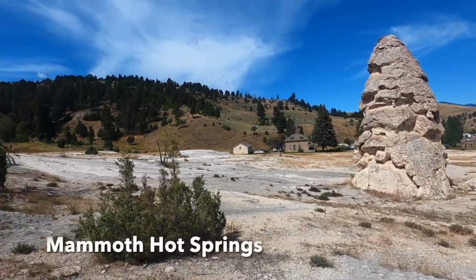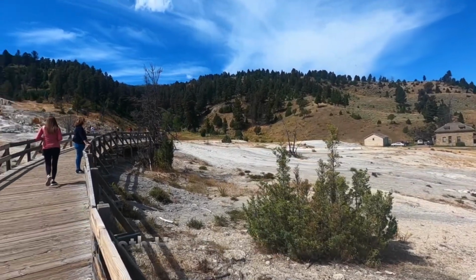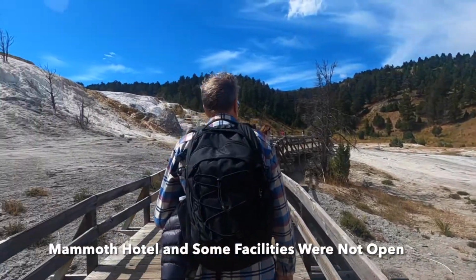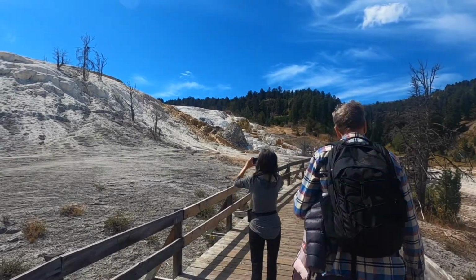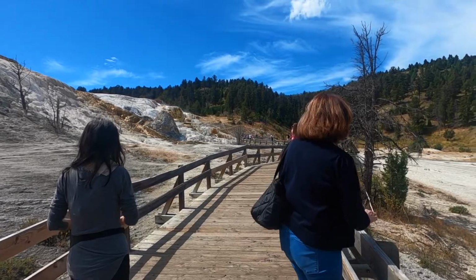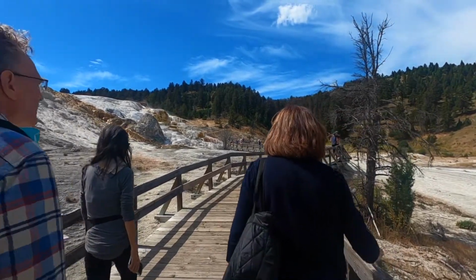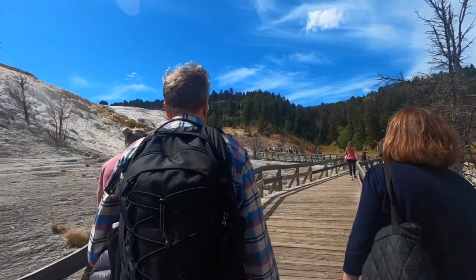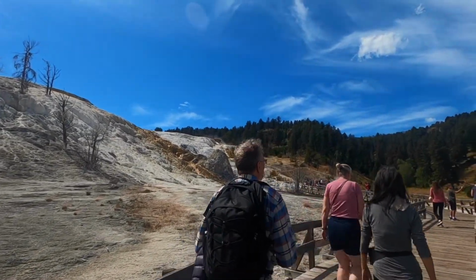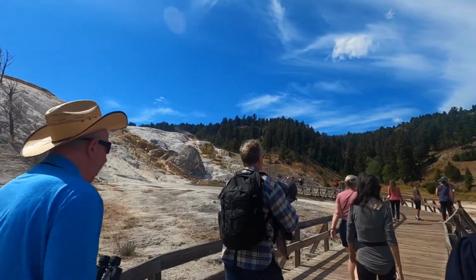We are here at Mammoth Hot Springs. I'm going to show you some of these limestone formations in a minute. But this is at the northwest part of the loop, and the northwest entrance is closed. And we were told that nobody was going to be up here, but people have not been deterred. It's a great place to visit.